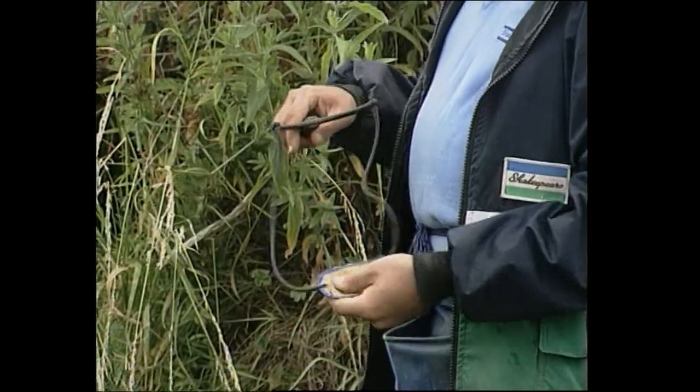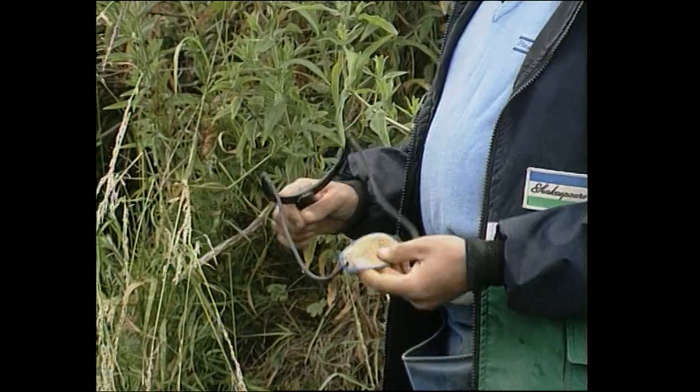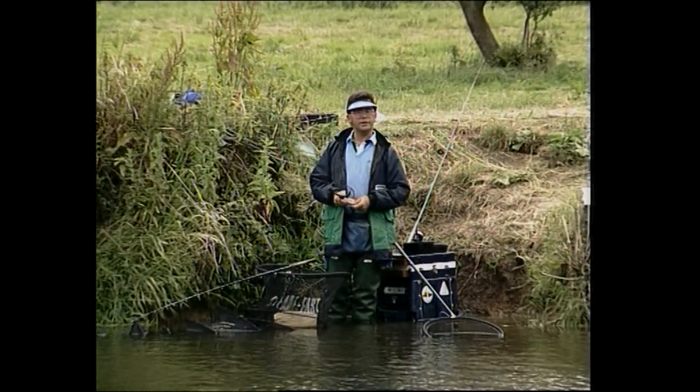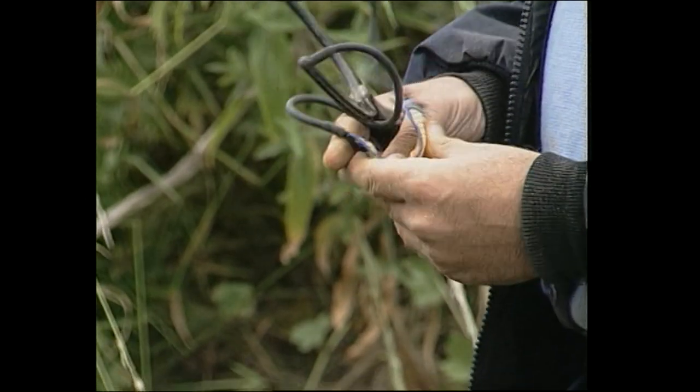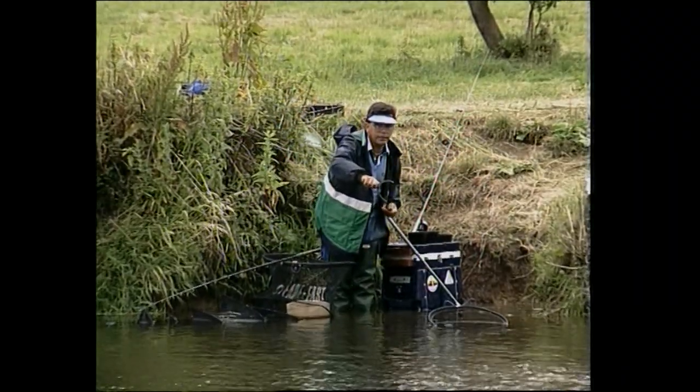Simple matter, I prefer to use the flatty type pouch catapult. Certain anglers prefer the pouch type. I think the flat is better. It's a simple matter then. Drop a few maggots on, aim them at the water and fire.